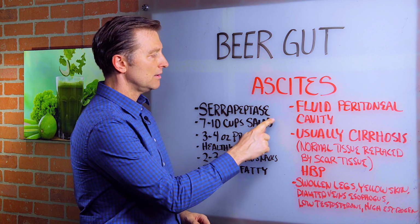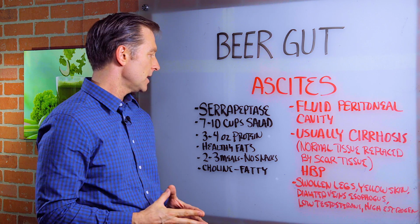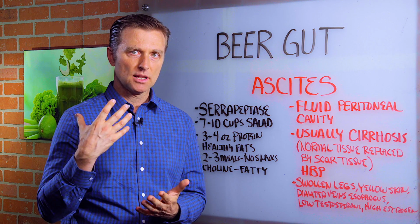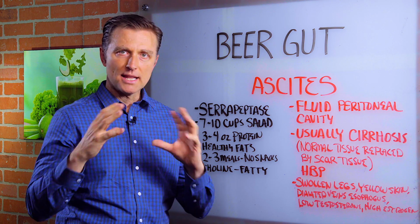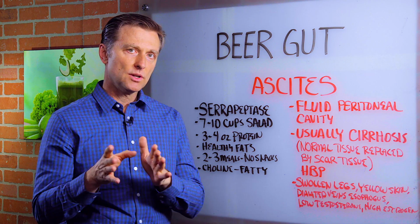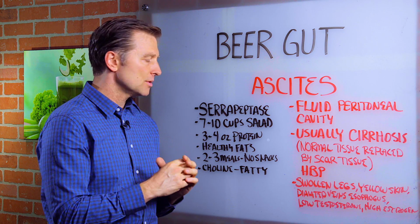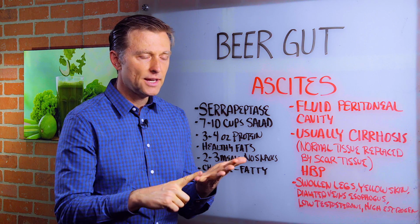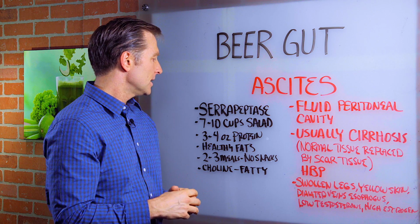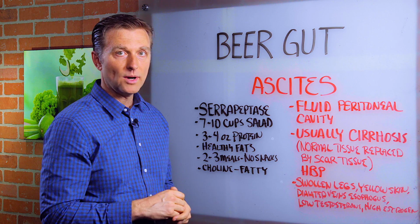So you need to eat a lot of vegetables, a lot of salads and cruciferous vegetables, at least 7 to 10 cups a day, because you cannot fix the liver without the raw vegetables, all the enzymes, all the nutrition in that. It's impossible to fix the liver. Keep your protein between 3 and 4 ounces, not these huge Texas-style steaks. You want to keep a small amount of high quality protein, probably wild-caught fish, pasteurized eggs, grass-fed meats, things like that, but don't have a lot, just a little bit. But you can have healthy fats. So I'll put a list down below of what that means.